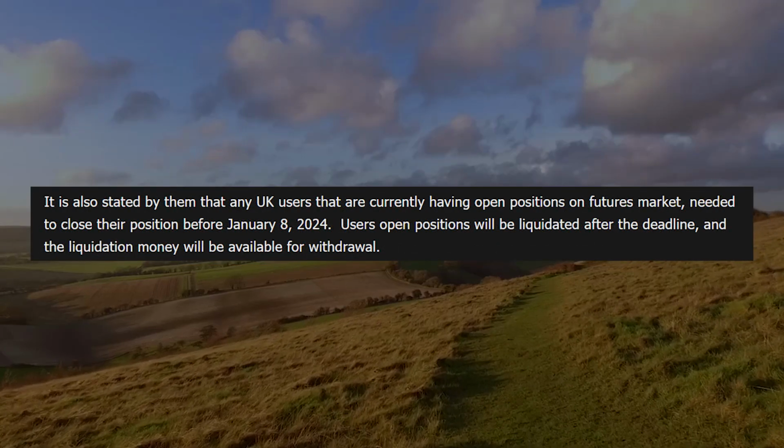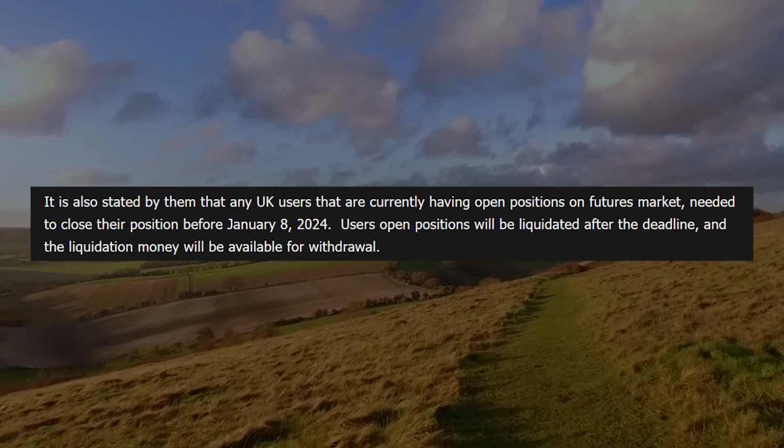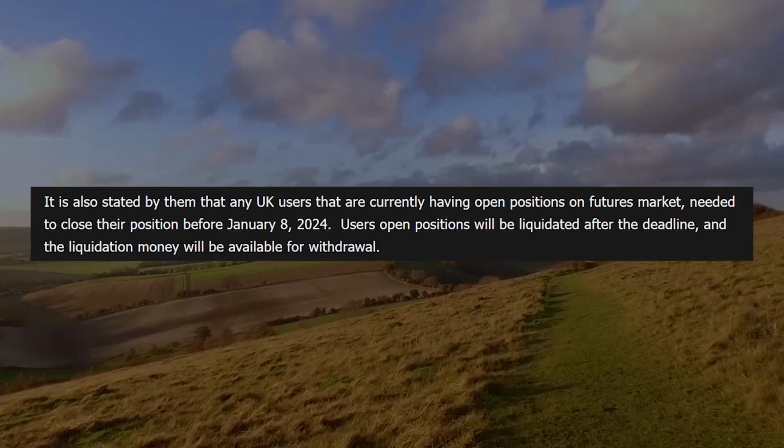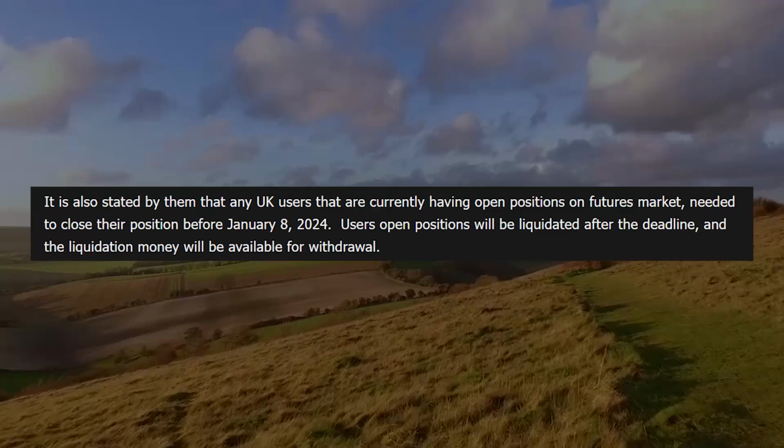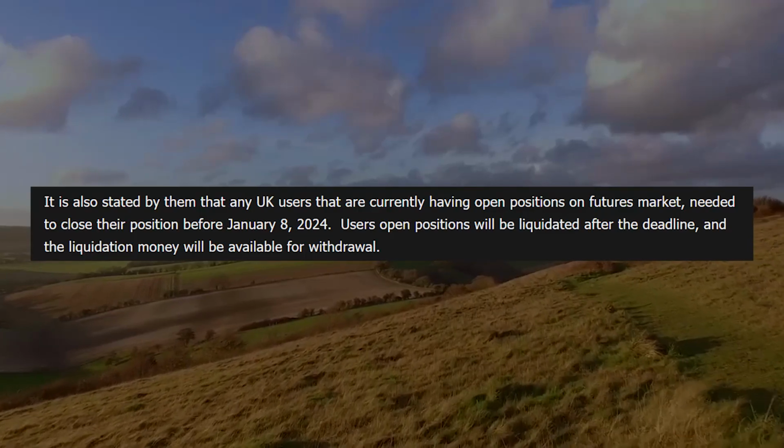It is also stated by them that any UK users that currently have open positions on the futures market need to close their positions before January 8, 2024. Users' open positions will be liquidated after the deadline, and the liquidation money will be available for withdrawal.